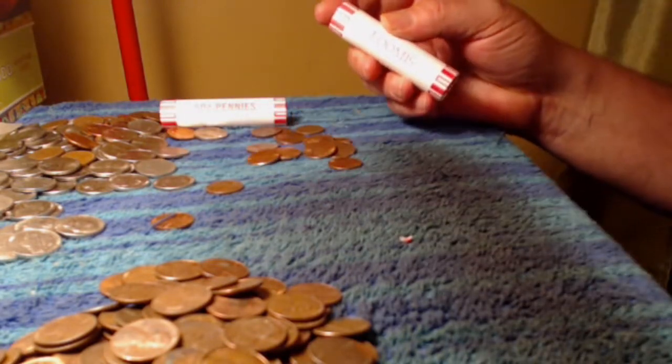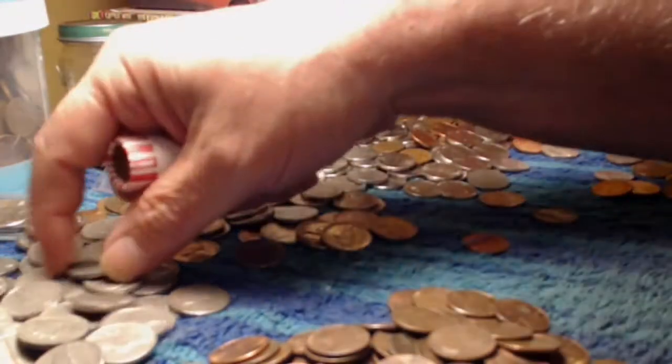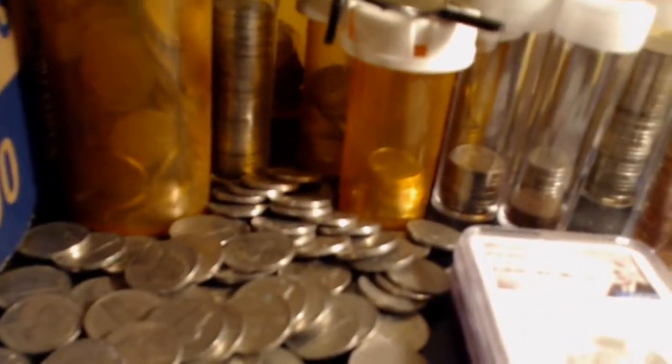Look at all this loose junk up here I've got to go through. Look at all this. Oh yeah, there's more over here.